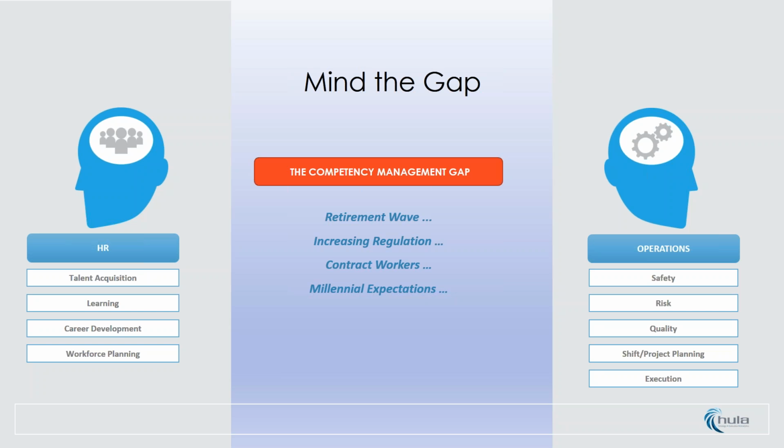For the competency gap, traditionally, there's been a divide in the thinking and processes between HR and operations. HR gathers human capital data, focusing on talent acquisition, learning, career development, and workforce planning. Operations tends to focus on safety, risk, quality, shift and project planning, and execution. While both sides are looking at data focusing on employees, there's always been a gap, so to say, in the information required. The competency gap refers to the divide between both sides of the information where there's a missing common element to join the processes on both sides, and we see that as competency management.